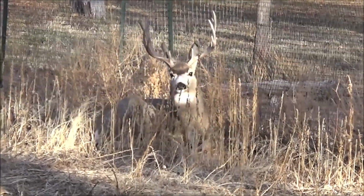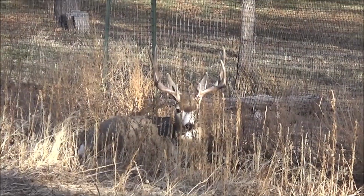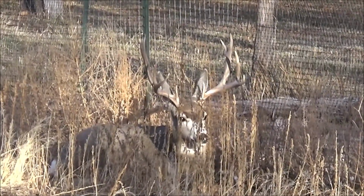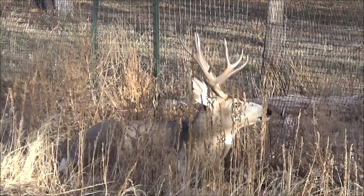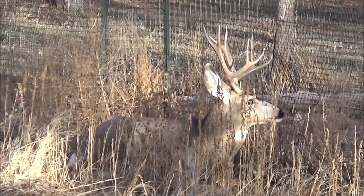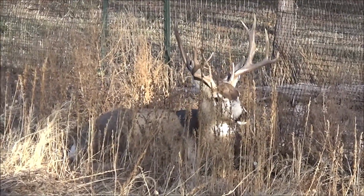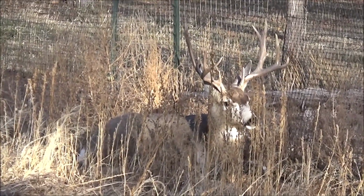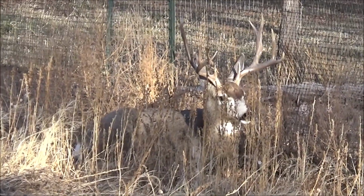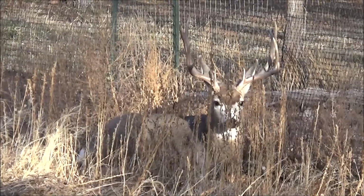Well, I guess he's just changing his bed. So this is pretty awesome. Man, they're beautiful deer. I'm just loving this. This is like a mule deer Shangri-La for me. So he's kind of hidden in the weeds a little bit now. So not a great big buck, but a nice looking buck.